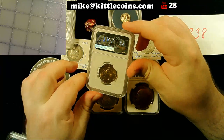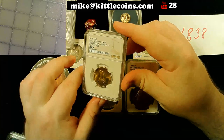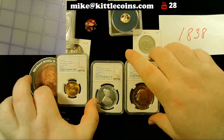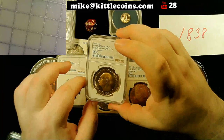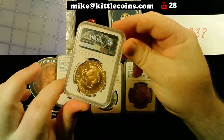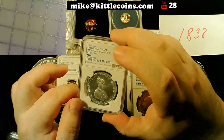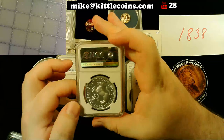So here's one of the 100-mark pieces, real high-grade MS67. And it's a bronze that's been gilt. And here's another one, 500 mark, that's an MS67, real nice. Got a real cool horse on the back. This one's 1922. Here's a 1923 aluminum piece from the same area, MS65.